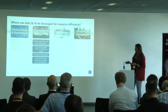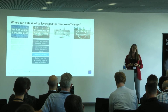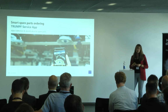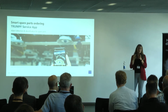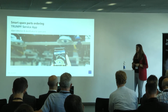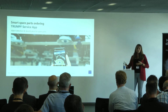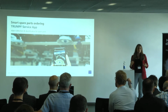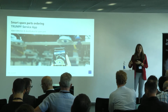And the example I want to show you is a little small example, but it's in the demand forecasting area. Trumpf developed an app which is in the spare parts reordering, and this app includes an AI that identifies the spare part by making a photo, and then the parts can be ordered automatically. And by this we also get good data about when parts fail, after which time, at which customer, and we can also analyze over time how there are maybe seasonalities or how often we have to reorder our stocks as well.